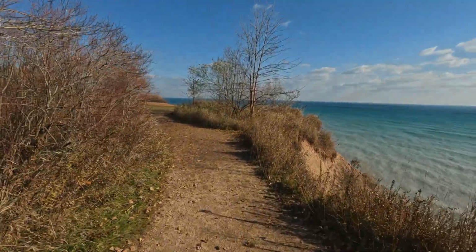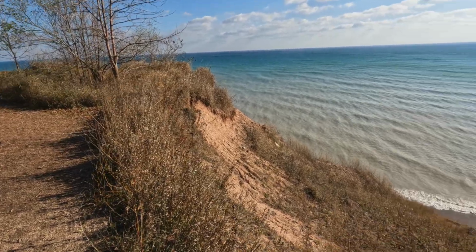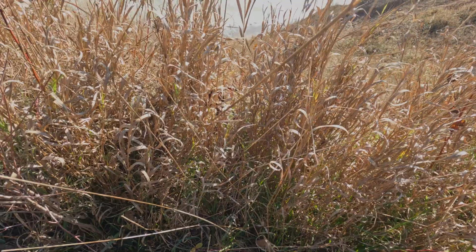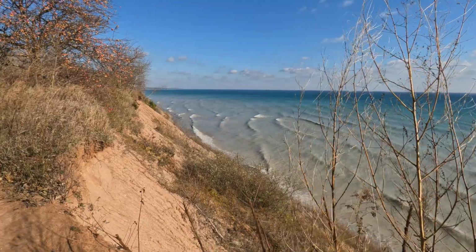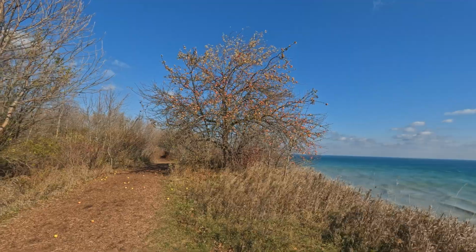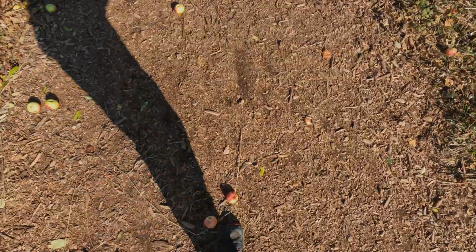Den Gorge is home to some of the last undeveloped bluff land in the area. With around 1 mile of shoreline, Lion's Den's 100-foot bluffs provide ample opportunity to enjoy views of Lake Michigan.